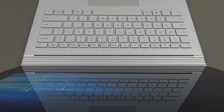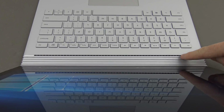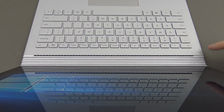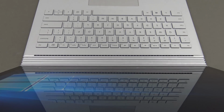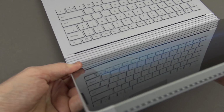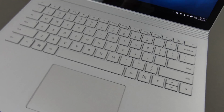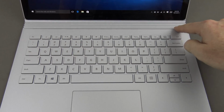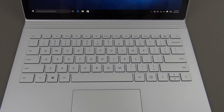This is a funny view here, but I just wanted to quickly show you guys that there's also in the base or the keyboard of the Surface Book, a heat grill across here, which is actually pretty well hidden from view. So if we turn the laptop around real quick, you can't actually see the grill at all. It's very neatly hidden away in the keyboard hinge itself.